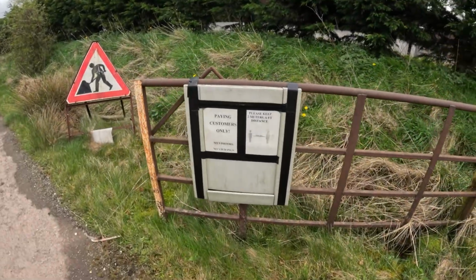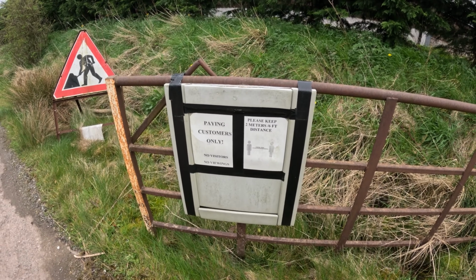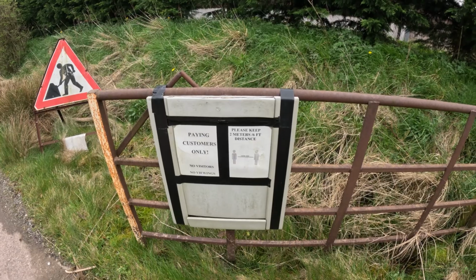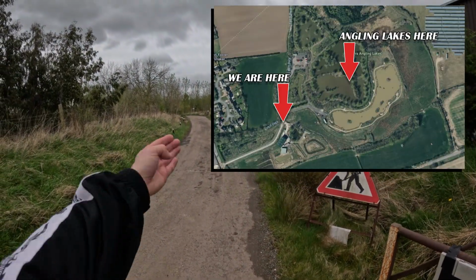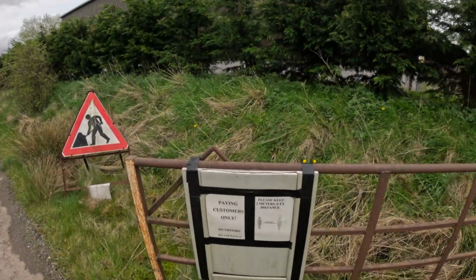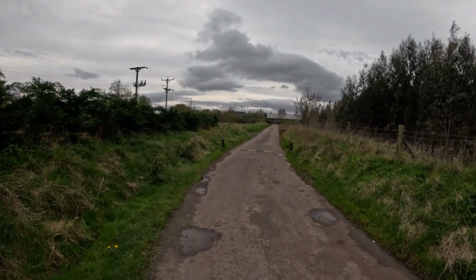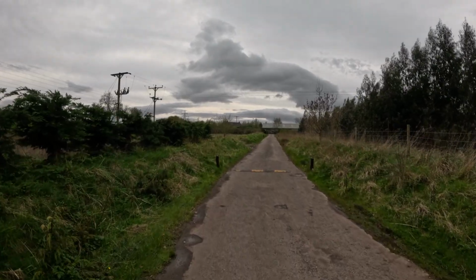So we're just going to have a little pop in and see what it's like, and show people what the facilities are like here. But unfortunately, paying customers only, no visitors, no viewing. So unfortunately we can't go down there. I'm guessing it's just down there around the corner, but sadly we can't go there. Got to obey rules, so we'll head our way back through the gateway and then back to the country lanes.